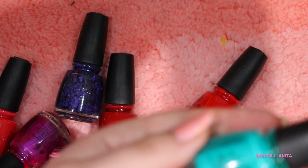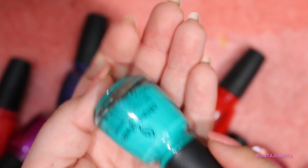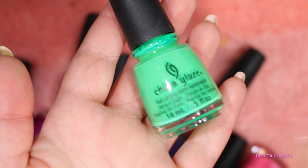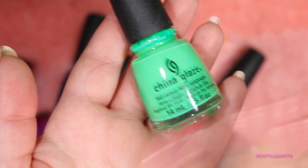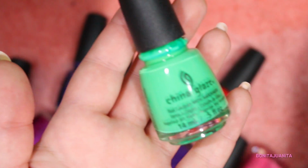Here we have Turned Up Turquoise, one of my favorite turquoise neons for the summer. Love this one, definitely keeping it. Formula's kind of a B, but I think it's worth keeping. A green, here we have Troublemaker. This is a classic neon green. Love the formula. Again, it's a part of that Electric Nights collection, which I adore. So I'm definitely keeping this one.